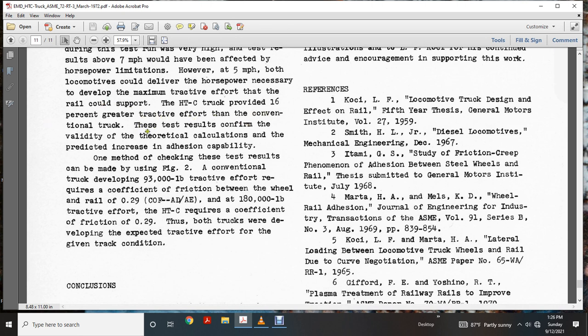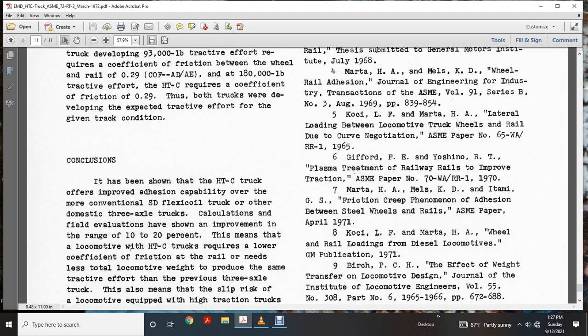The test results confirmed the validity of the theoretical calculation of the predicted increase in adhesion capability. One method of checking the test result is shown in figure 2. The conventional truck developing 93,000 pounds of tractive effort requires a coefficient of friction between the wheel and rail of 2900, and 180% of the tractive effort at HTC requires a coefficient of friction of 2900. Thus, both of the trucks were developing the expected tractive effort for the given track condition.